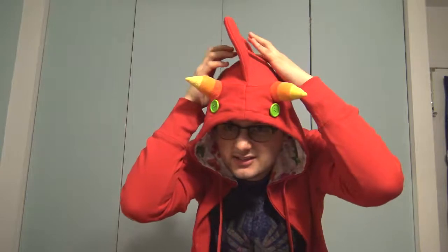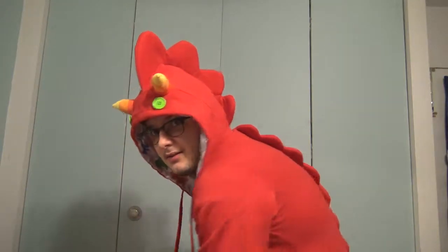As you can tell from the little thing you couldn't see above before, I've got the little spines on my back. So, this is the hoodie from We Love Fine, I believe. I'm pretty sure it was We Love Fine. I don't think you can see it, but it's a little bit short. It's just a tiny bit over my waist.